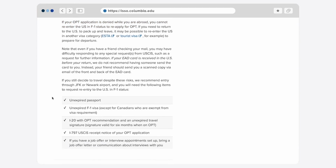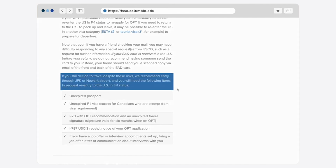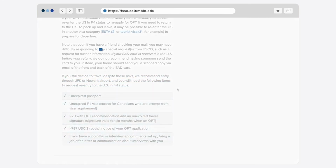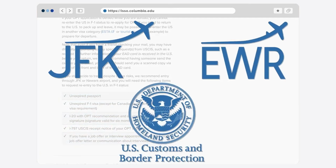That being said, there are certain circumstances where an F-1 student may want or need to travel with a pending OPT application after their I-20 program ended. If this is your situation, please see the documents here. These are the documents that we recommend you have with you when you request entry back into the US. We also recommend flying to JFK or Newark, as we have interacted with those CBP, Customs and Border Protection, officers.